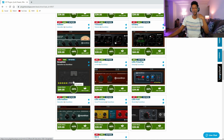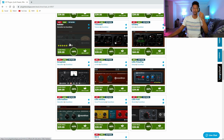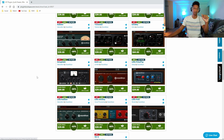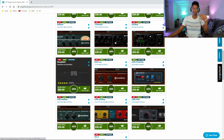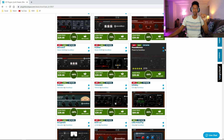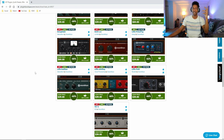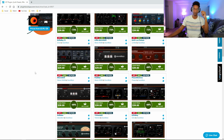Even though I personally don't use Decapitator, everyone else loves that plugin. I honestly don't like the sound of it. It always does too much or not enough. There's not a sweet spot with that plugin for me. I actually prefer the Radiator. I'm just being honest with you. The two most popular plugins from Soundtoys are Decapitator and Echo Boy, but I personally prefer all those other plugins compared to the Decapitator. I've literally not used it on a single sound, but that probably has more to do with the other types of saturation plugins that I have.